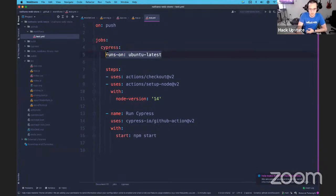The runs on statement says what kind of computer to run this task on. So when you push code, GitHub will go and try to find computers for you to run, similar to how we deploy our code to Heroku. GitHub will allocate a server. In this case, I want it to give me a server that has Ubuntu on it. For folks that maybe have heard of Ubuntu, it's just a Linux operating system.